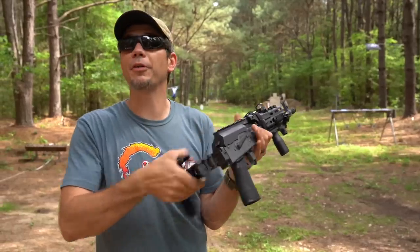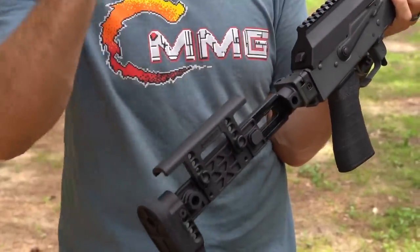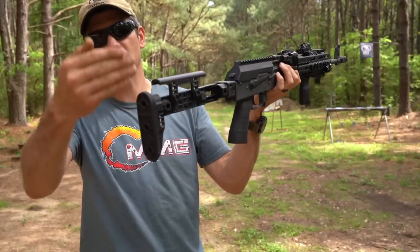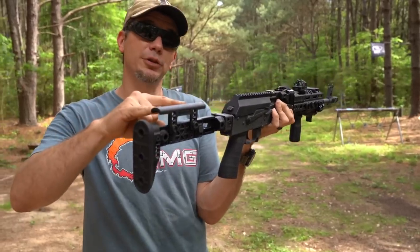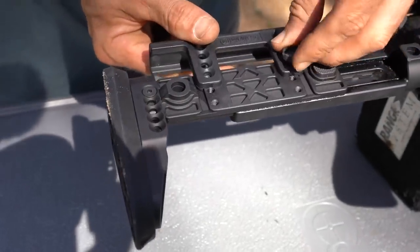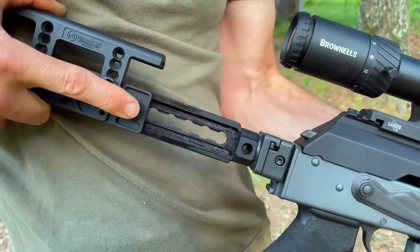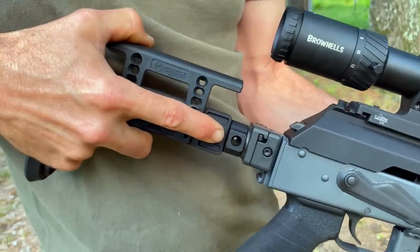So back here at the rear, we have our folding stock. It just attaches onto a Picatinny rail. It'll flip to the left or the right, whatever you want to set it up. The stock is adjustable up and down. You also have your cheek piece, which is adjustable. That's very helpful when you have a railed optic. But then also when you want your sights or a red dot, you can just push it all the way down. And you have five positions and sling swivel studs as well.